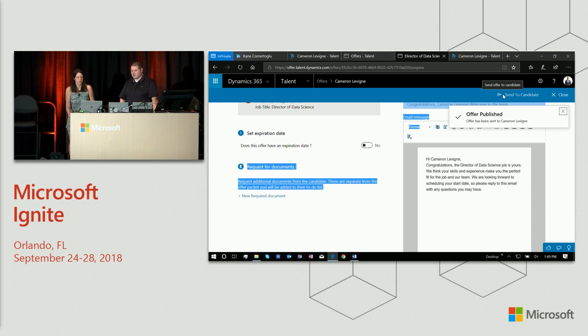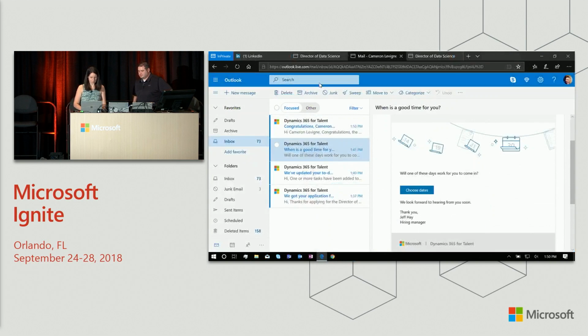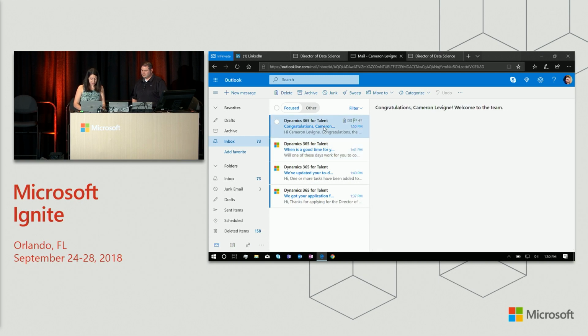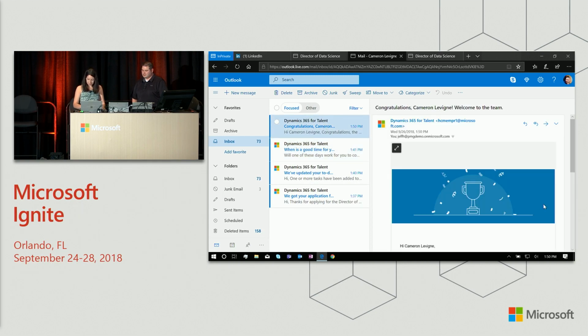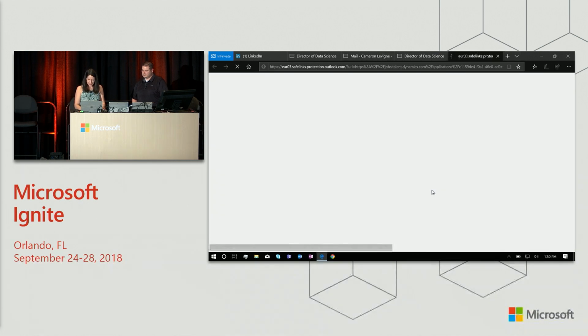Cameron is going to come back, and we'll see the candidate's experience through this. Okay, so here we are back in my inbox, and I like to see emails that start with congratulations, so that already makes me feel happy. I can see here that I've gotten the job. So that's great. I need to break out the champagne, but first, how do I lock this in? So we'll go ahead and sign in as prompted.